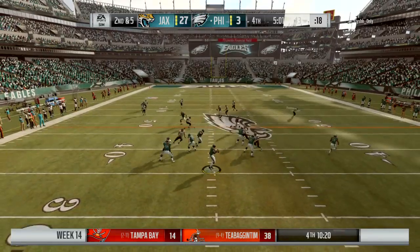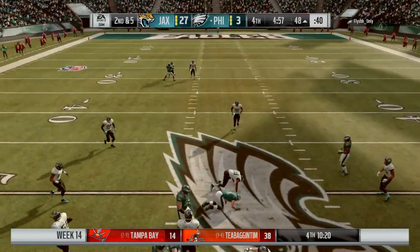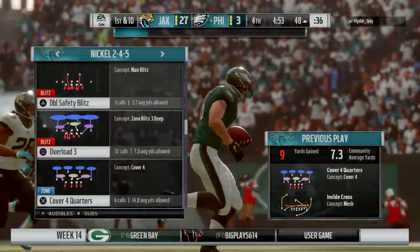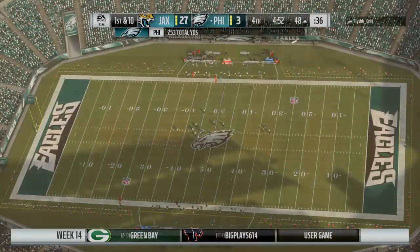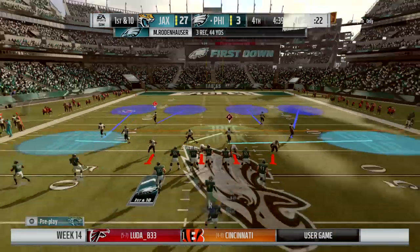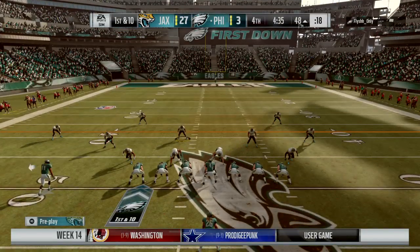To throw, it's Wentz. Looking middle, and that's complete. And he'll be brought down at the 48-yard line. They get 9 out of that one, and as a result, the drive continues. So in Jacksonville territory now. Here's a 1st and 10 at the 48-yard line.